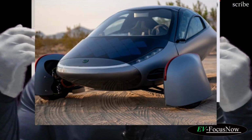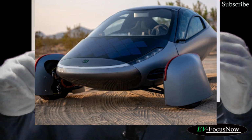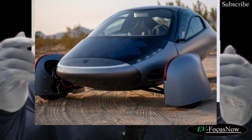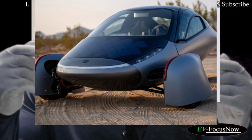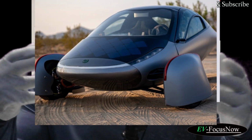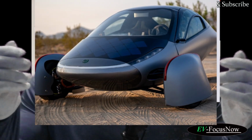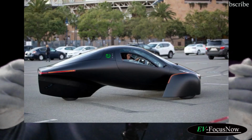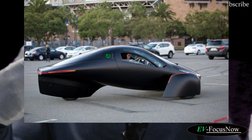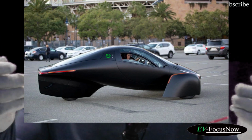If you're not sure or unaware what Aptera is, they are what I would say a three-wheel, not a car. Well, I guess I call it a car, but I don't know if they're designated as a car or more of a sports utility vehicle, kind of a trike vehicle, but it's encased like a car. But it's a three-wheel EV that is coming out, and deliveries of this vehicle are supposed to come out at the end of this year, actually.